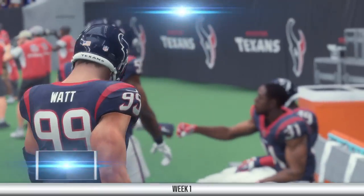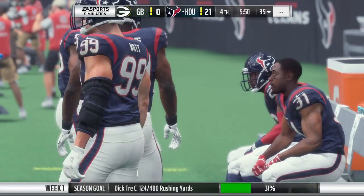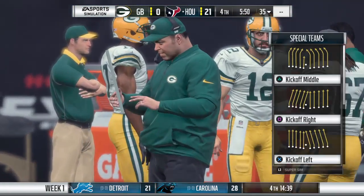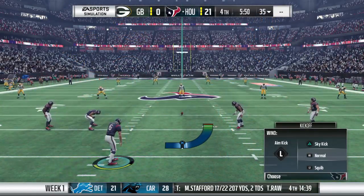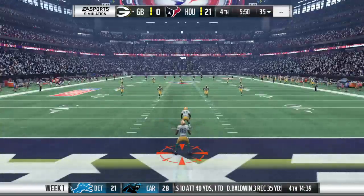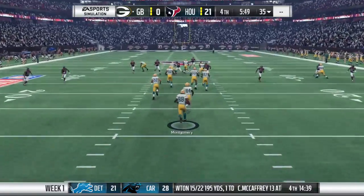Just a 4-play drive that time. And a pretty good run there in the end to top it off. Now here's Suckup out to kick it away. This is fielded a couple yards deep.